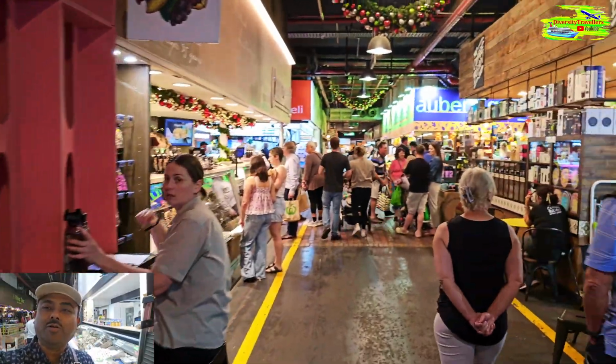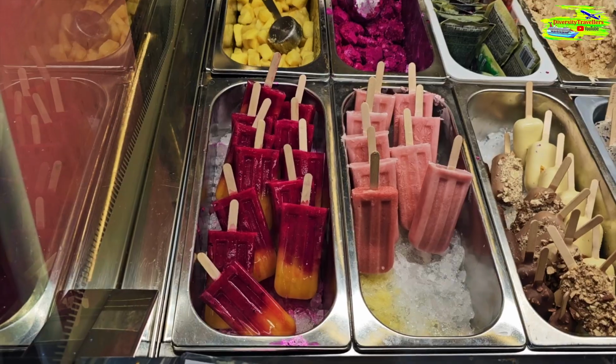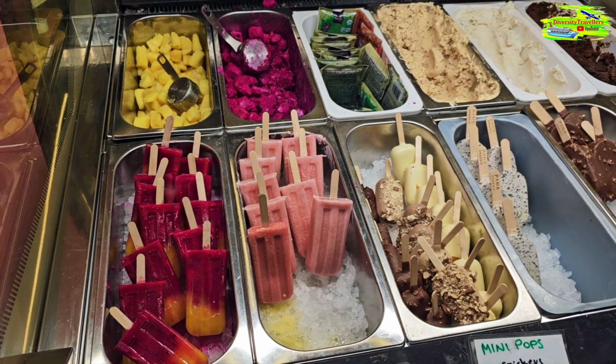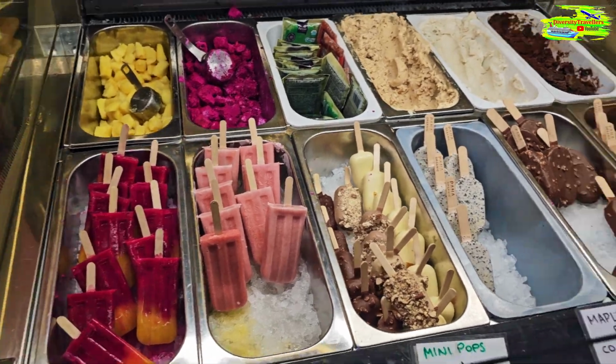We're walking through all these narrow streets of this Adelaide Central Market, and we're trying to find some interesting subjects for the video. Look at this lolly shop, ice lolly shop, and look at these different ice lollies, and they're frozen and they're displayed. They're racked up on these ice beds, an innovative way of displaying your ice lollies.